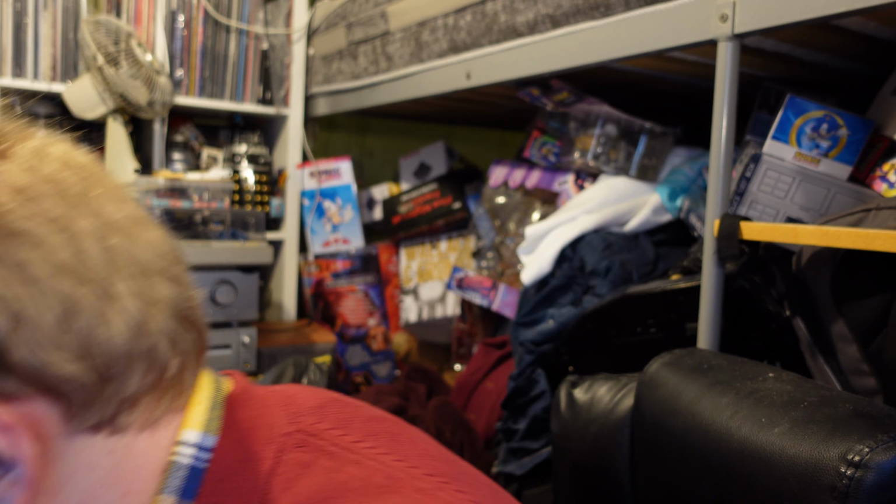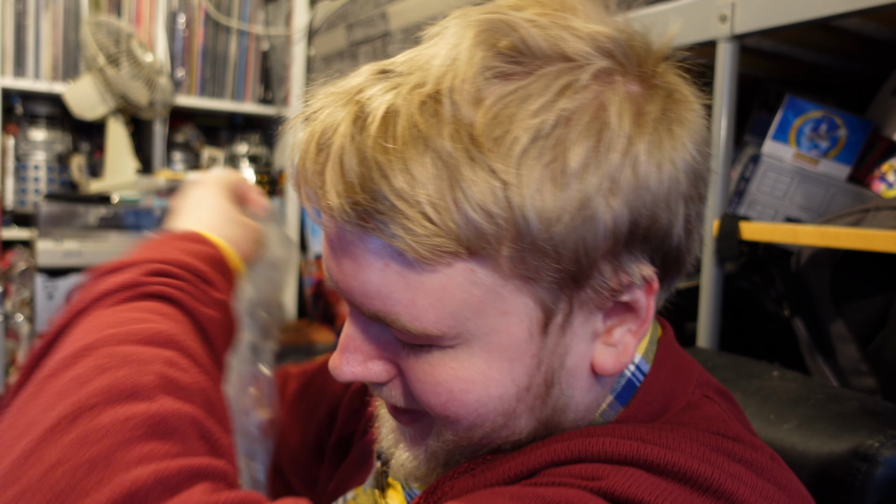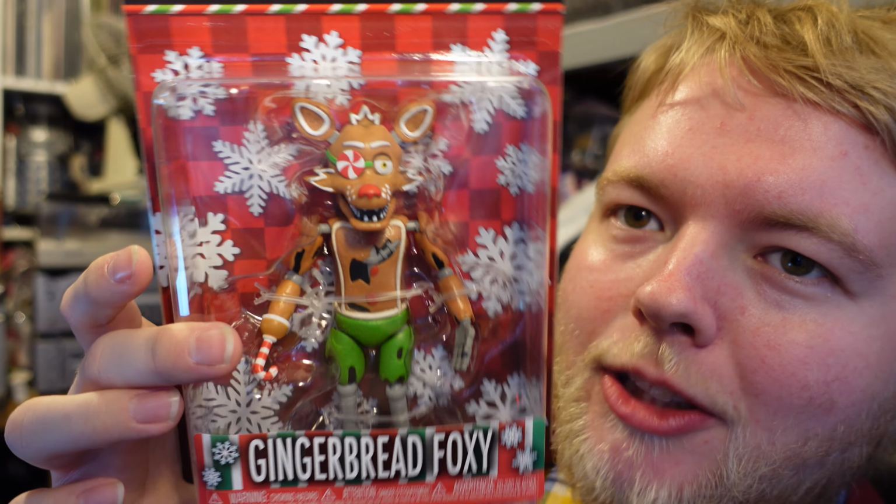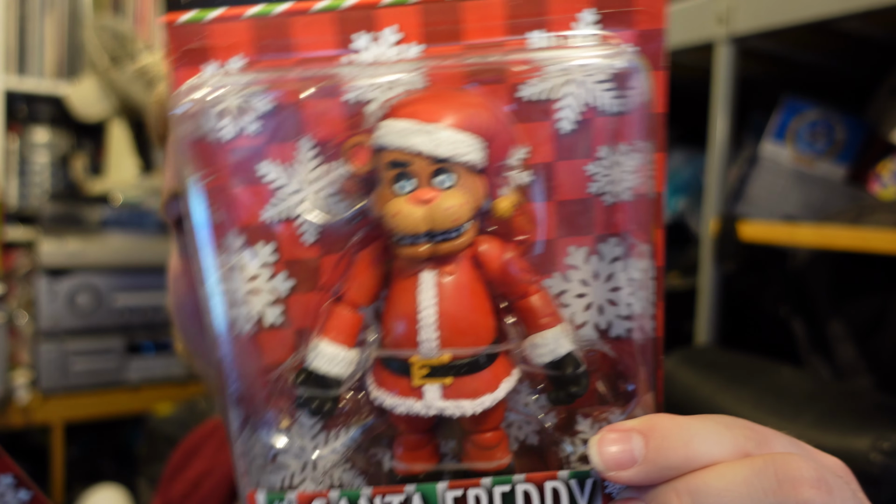So I think the first thing I'll do is, I went all the way back to Sunderland Smiths today, because I tried a different one first, one that was nearer, but they didn't have any left, unfortunately. When I went there today, they thankfully had one left to exchange it with. So yeah, I exchanged these. We've got the Gingerbread Foxy and the Santa Freddy.